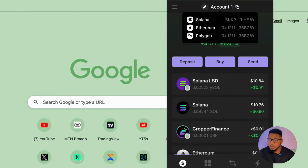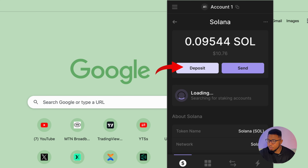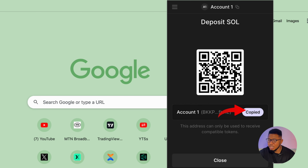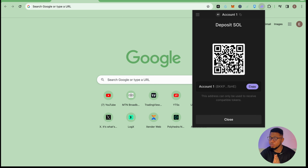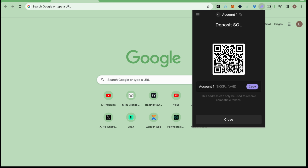The next step is to open up your Phantom wallet, and now you need to send some Solana token over to your wallet. So I'll click on Solana right here, click on deposit, and click on copy. I'm going to send some Solana token from a centralized exchange like Binance, Bybit, OKX, KuCoin, or any other exchange of my choice, straight to this wallet. Once I'm done with that, the next thing to do is to send some USDC using that same wallet address I copied from my Phantom wallet. The network is going to be Solana. Once I'm done with that, you can proceed with me in this video.